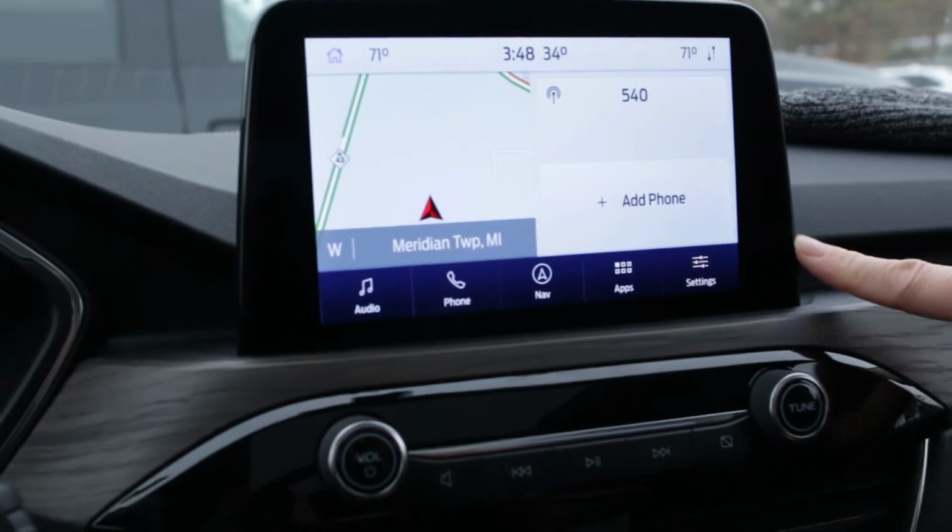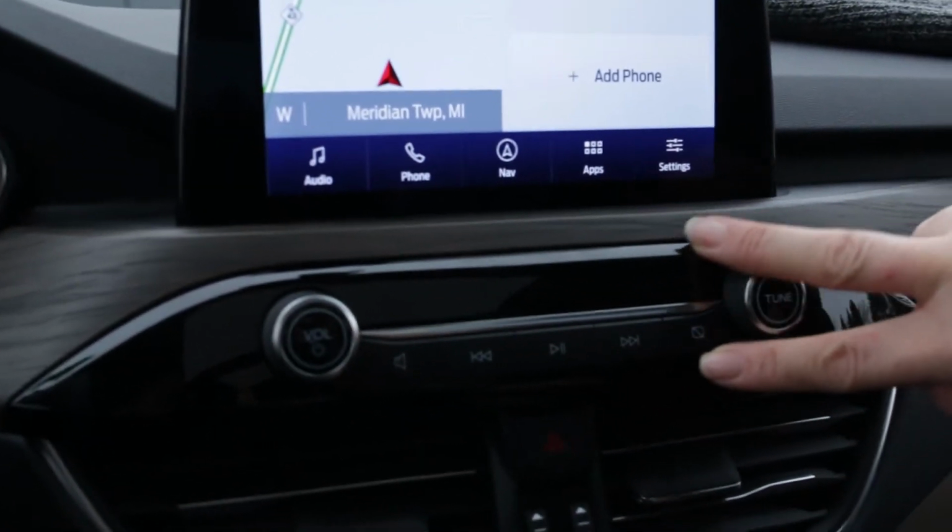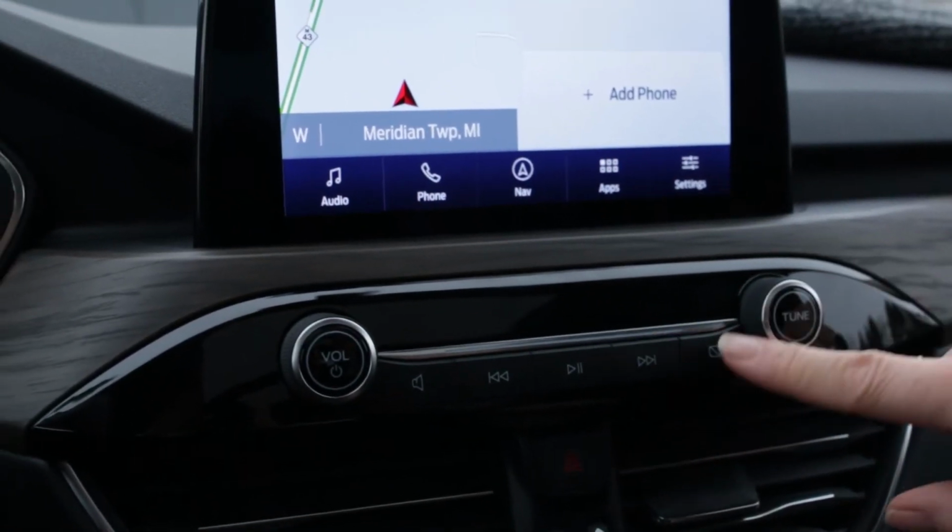We have our nice audio controls here set into the piano black detailing. Most people know what these buttons are: sound, seeking, play, pause, volume, tune. Then we have this one button right here. Some people think that's mute. In fact, it's not.